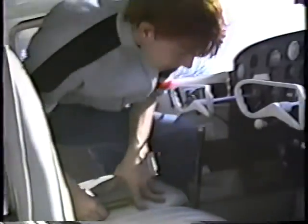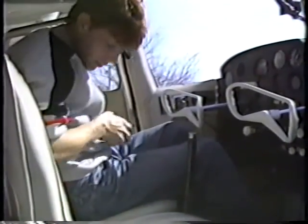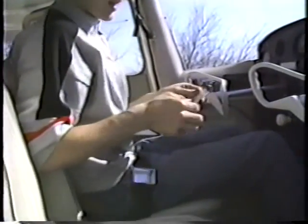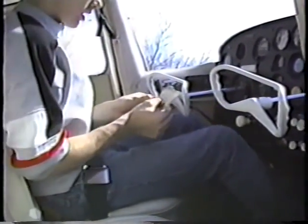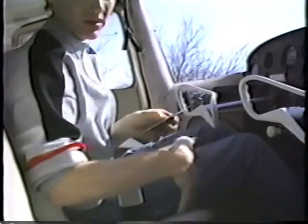Next, you're stepping into the airplane, getting yourself in, putting your seat belts on, put the flaps down, hold the door open again, adjusting your seat. Then you get your checklist out. Pre-flight complete. That's just what we did. Adjust and lock seats. Adjust all seat belts. Doors and windows closed, but for this purpose we won't.